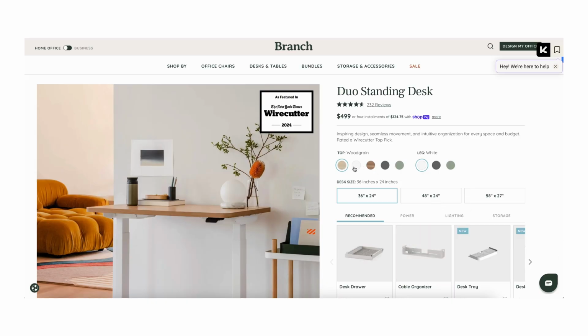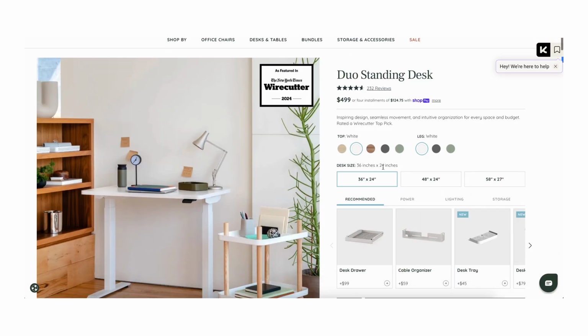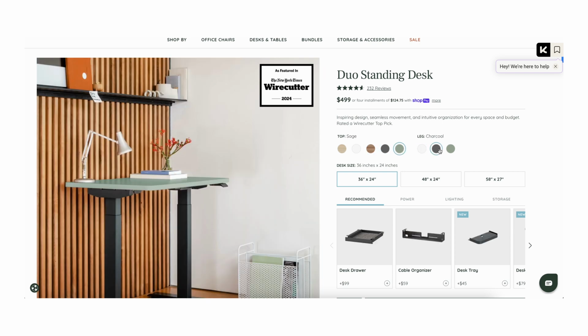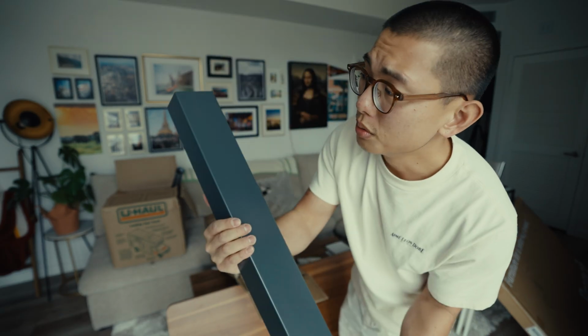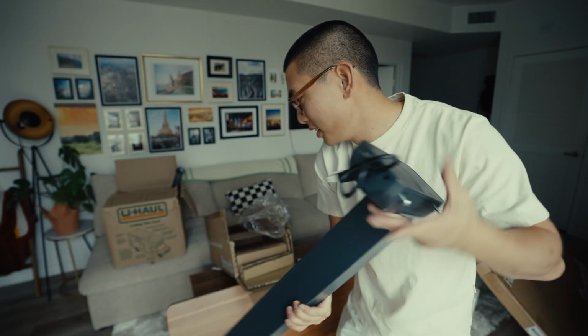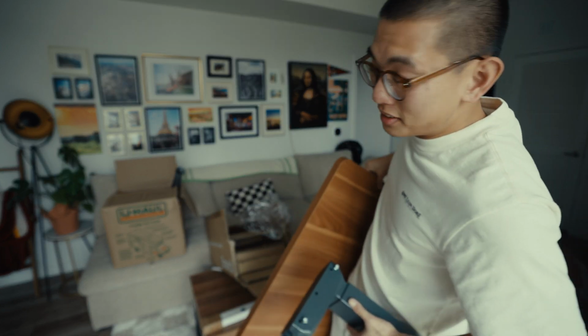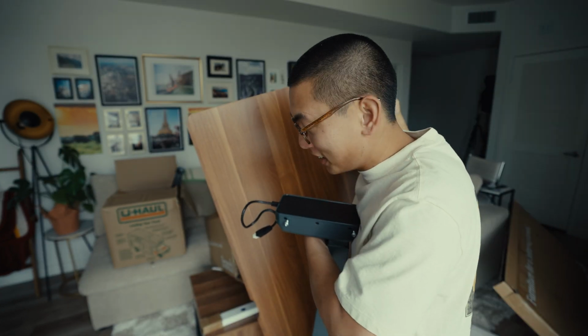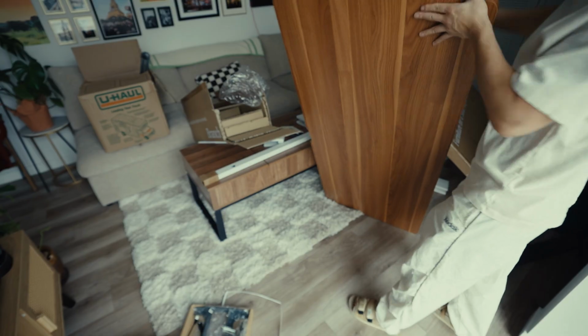And man, the great thing about Branch is that you can basically customize your tabletop and your legs to get the exact look and color that you're looking for. And once again, because I'm going for a very clean and minimal aesthetic, I decided to just go, ooh, this is actually a lot nicer in person. I thought it was gonna be all black, but it's actually this really nice charcoal color. Oof. As you can tell, this combo is going to be insane. So let's just start building.